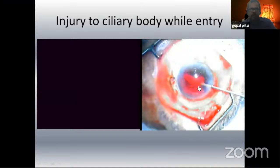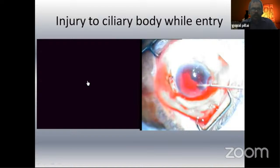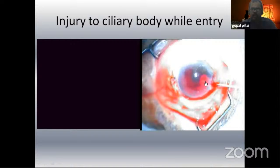Here, what happened is we had an infusion cannula which was subchoroidal. It was removed and put in the supratemporal region. And then you are entering. You can see that there is a danger. Here we have injured the ciliary body and hyphema has come in. This hyphema has to be removed through viscoelastic and then going inside once again.